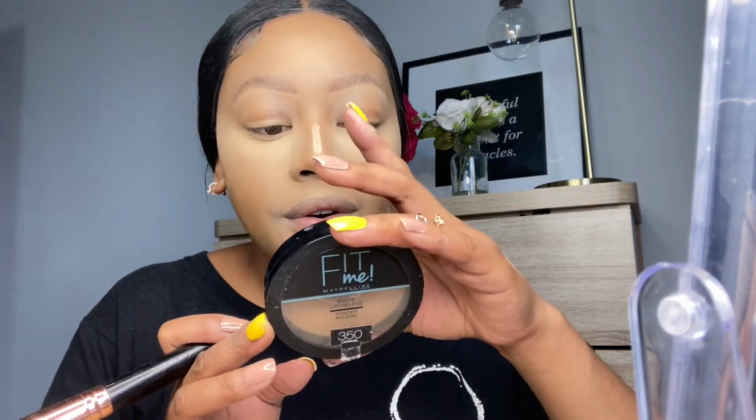Next, I am going to set the rest of my face. I like to set the rest of my face because I set my concealer, so why wouldn't I set my foundation as well? This is the brush that I use, and I am going in with my Fit Me Maybelline in the shade 350 Caramel, and it gives me a smooth finish to my makeup. And it adds coverage as well. Hence I said I don't need for my foundation to be fully full coverage because I'm still gonna go in with powder and set it.